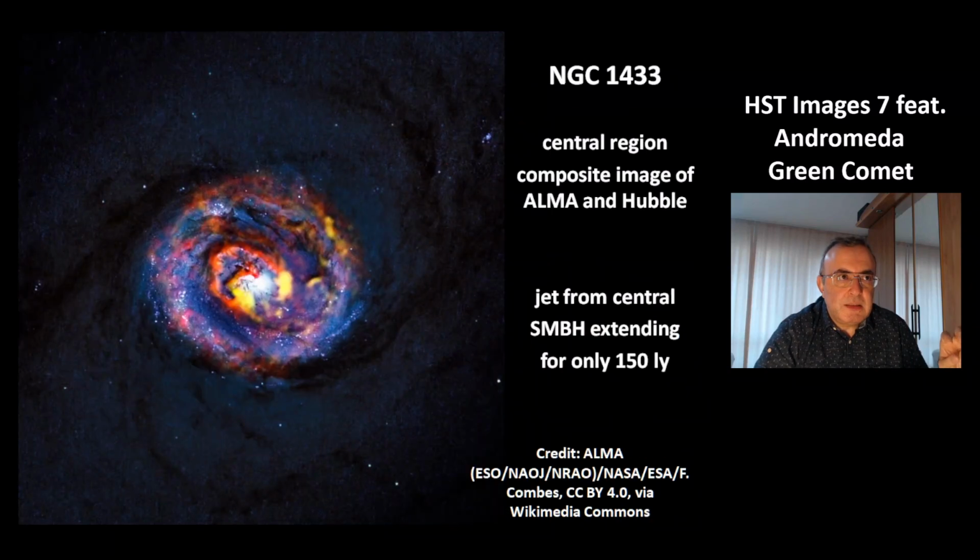And this is a composite image of ALMA, the Atacama Large Millimeter Array Telescope in Chile, and the Hubble Space Telescope of the central region of NGC 1433. And there's a jet from a central supermassive black hole. But what is unusual is this jet is extending for only 150 light years, which is very unusual.